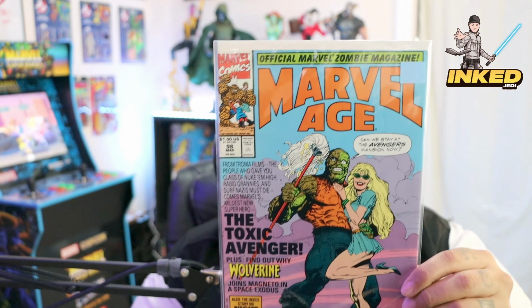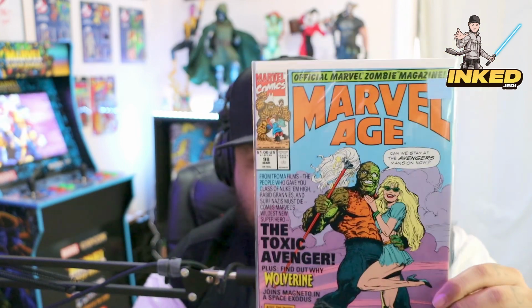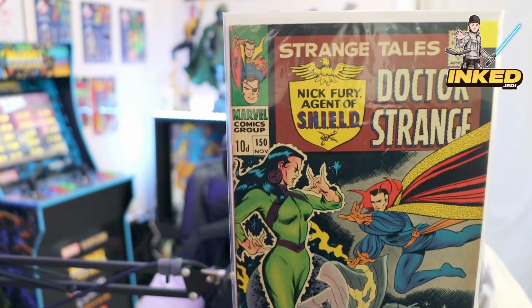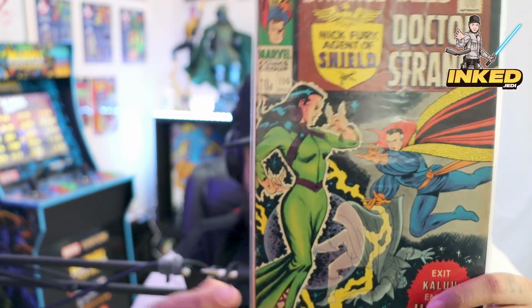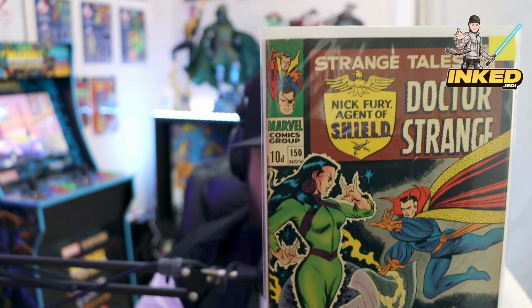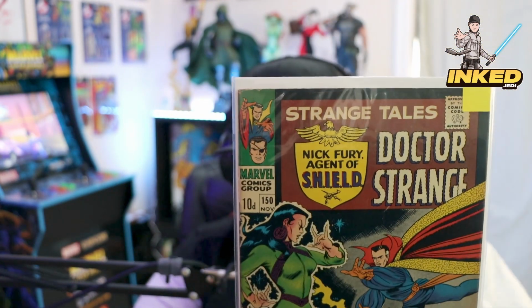So I picked up Marvel Age number 98. Who doesn't love Toxic Avenger? He does have a book, Toxic Avenger number 1, but this was before that. They had him on the cover, so scoop that up. This book was only $2, so I'll take that every day. Next book that I did pick up was Strange Tales number 150. This is a beautiful cover. I believe this is the sister of Dormammu. I'm sure someone will check me on that. This one has a yellow sticker, so it was like $10. Picked it up. It's a great looking copy.